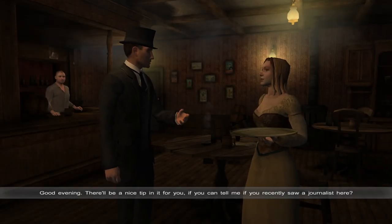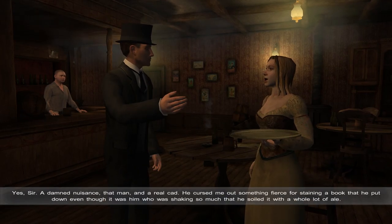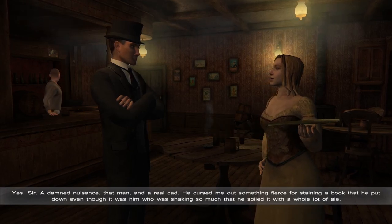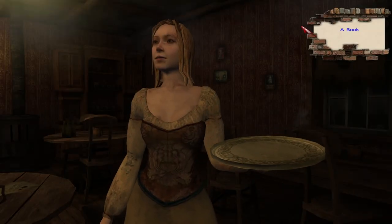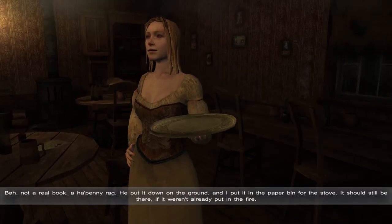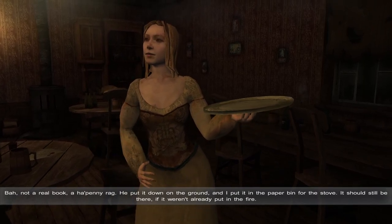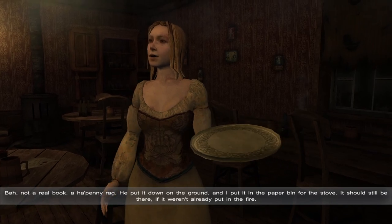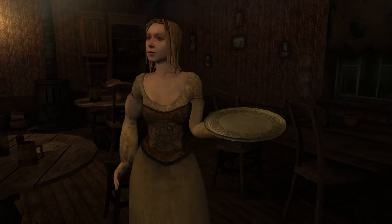Good evening. There'll be a nice tip in it for you if you can tell me if you recently saw a journalist here. Yes, sir. A damn nuisance, that man. And a real cad. He cursed me out something fierce for staying in a book. He was reading a book? No, not a real book. A halfpenny rag. He put it down on the ground, and I put it in the paper bin for the stove. It should still be there if it weren't already put in the fire. Goodbye, miss. At your service, me lord.